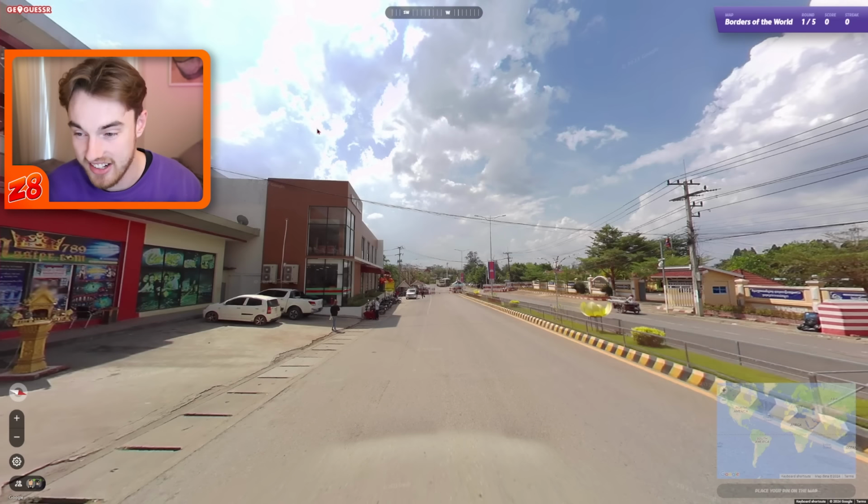The theme of today's video is borders of the world. So the locations on this map always lie at the border between 2 or maybe 3 countries. With that out of the way, let's get into things here. I'm going to try and get as many 5Ks as I can on this episode.